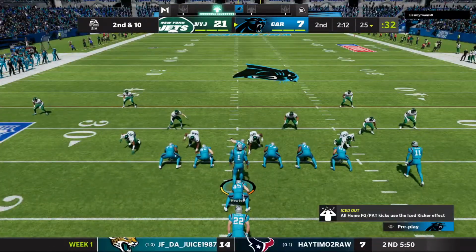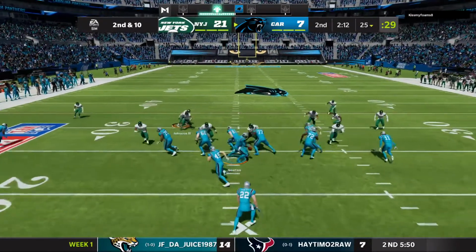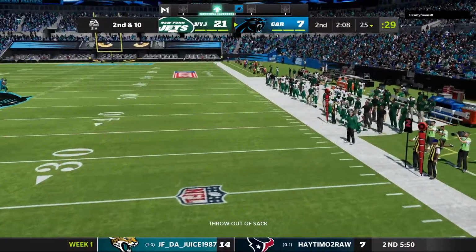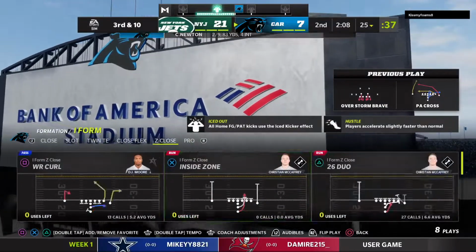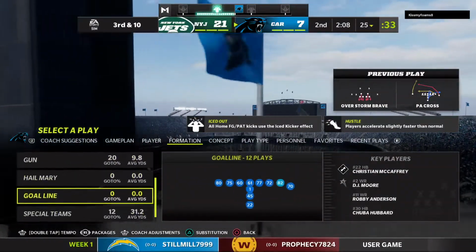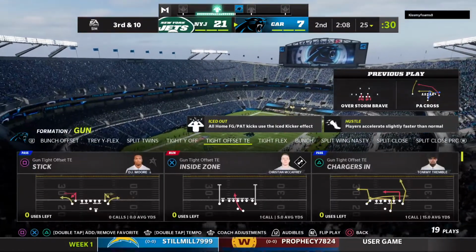An incomplete pass leads to 2nd and 10 from the 25. They fake the give. Newton. And he's just going to get rid of this thing. To no one here. He throws it away. And now it's third. I hate to say it, Charles, but the way that he has played in this first half, you just kind of hold your breath every time he drops back to pass.